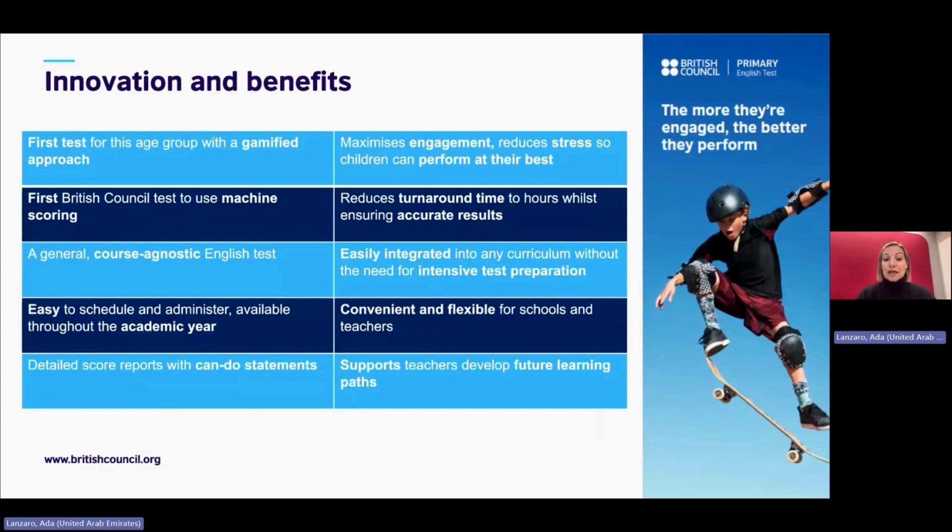It's the first British Council test that uses proprietary AI technology. It's machine scoring. The benefits of this are multifold, but specifically for the test taker, it means that they can get their results very quickly. And also their results should be very accurate and ethical and bias-free for being given by a machine based on the work of thousands of tests that were scored manually by humans before developing this engine.